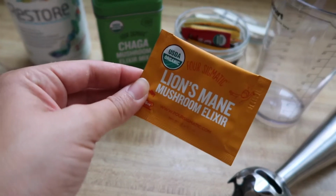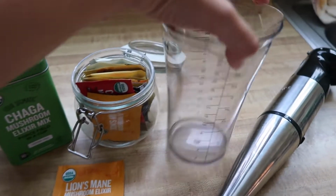I've been loving Four Sigmatic's mushroom elixirs. I mix it up with my Cuisinart because I found that if you put the hot liquid into the Vitamix and you don't have one of those dials that you can turn up to higher power, it will explode and I lose half of my drink. So not into that. I'm trying a new thing, so I'm going to show you how I do it.